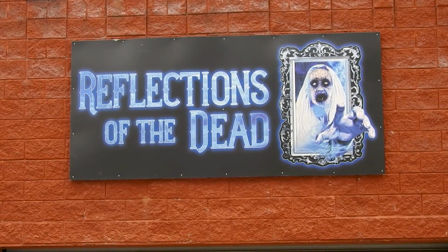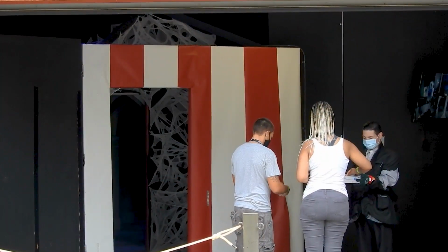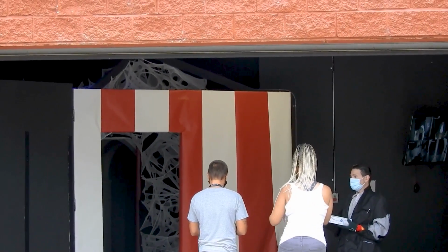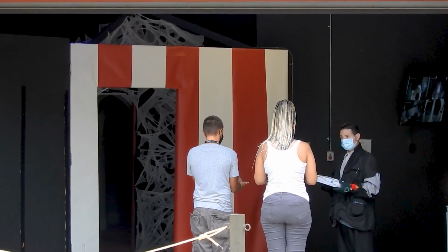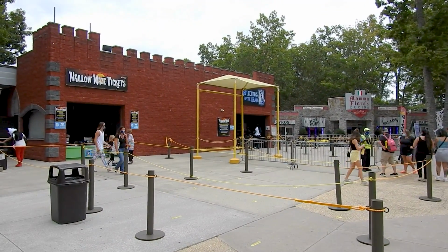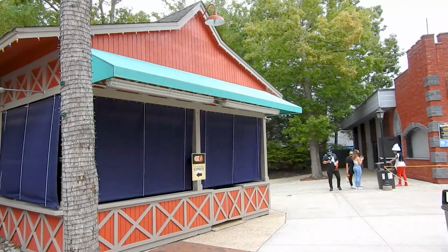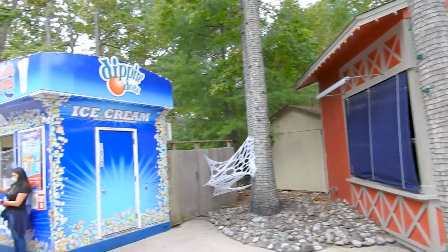Reflections of the Dead is just a mirror maze. This was introduced 2 years ago, so the third year. And you do need gloves, but that's not even COVID. They don't want you to smudge up the mirrors. So that's exactly the same deal as other years. And also, it's no scare actor, as there has been in previous years, just a mirror maze and a couple of video effects.